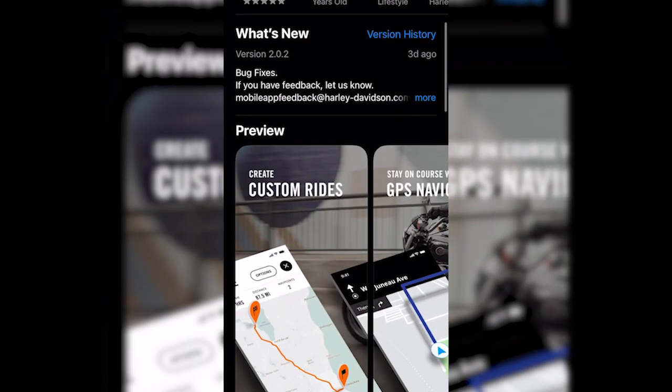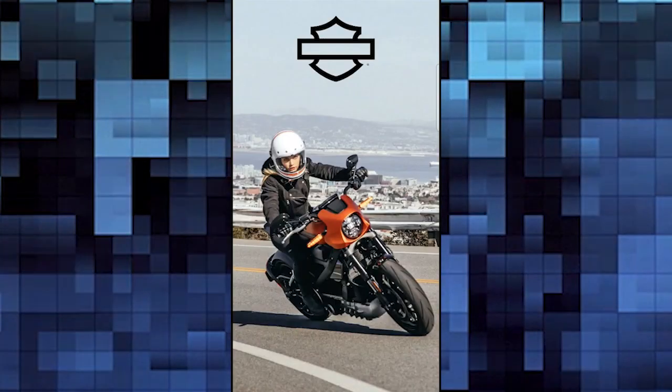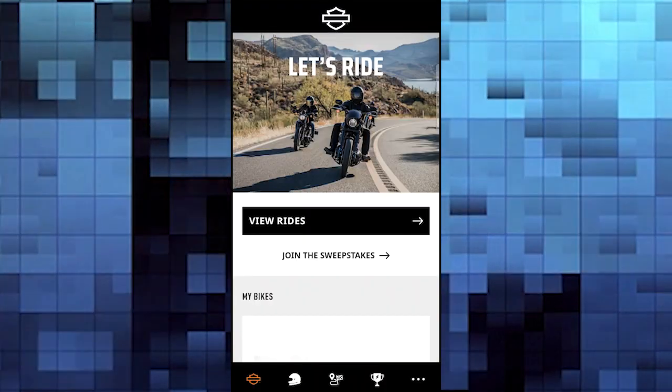Next up, the Harley Davidson app. This app starts with some pretty cool graphics, as well as a video occasionally.